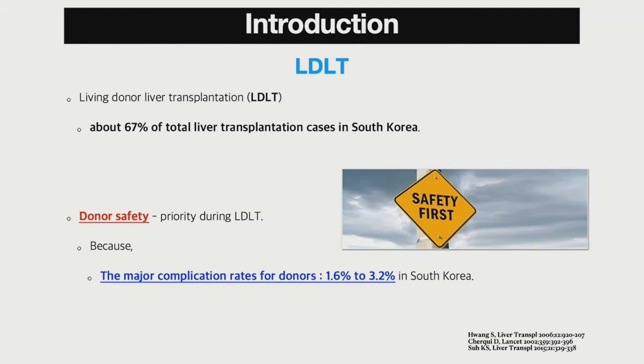Living donor liver transplantation is the most common type of liver transplant performed in Korea. In living donor liver transplantation, donor safety is the first priority, and the incidence of major complications in donors is reported to be about 1 to 3%. This is the most important issue in LDLT.